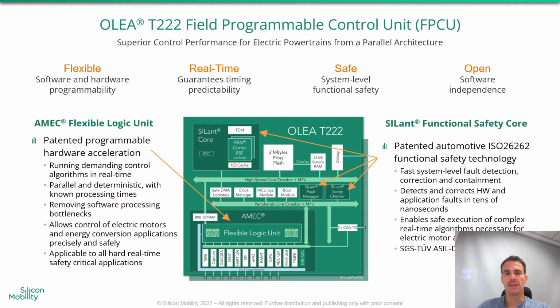Let's have a look at the OLEA T222 FPCU. It is built around a hybrid architecture that Silicon Mobility has invented. It combines a standard CPU, here an ARM Cortex R5F running at 200 MHz, and specialized patented hardware. This first patented hardware is the AMEC. AMEC stands for Advanced Motor Event Control, and it includes programmable logic associated with mathematical accelerator, digital signal processing capabilities, and standard interface to actuators and sensors.